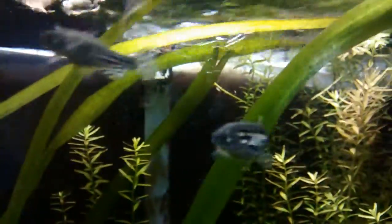They like to stay in this Rotala. There's one. So I've got a few of those. Really pretty fish. Kind of finicky. Still want to get rid of these zebra danios. They're just, there's fish I'd rather have.